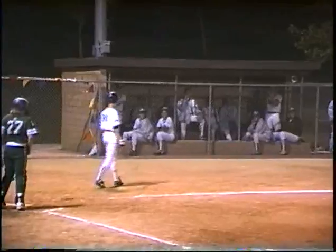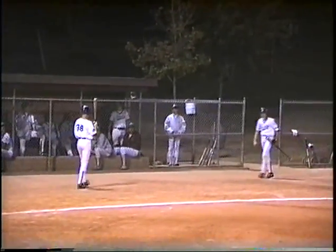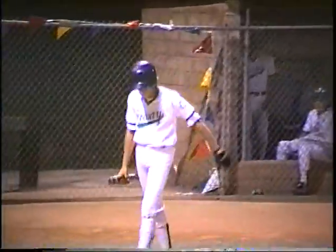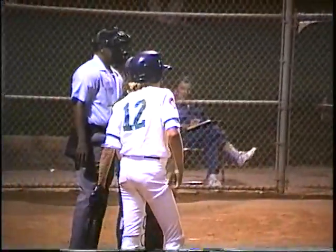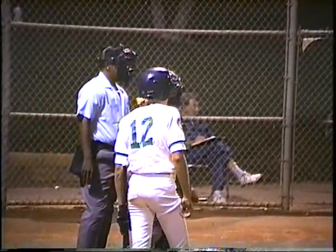Here's the 0-2 pitch. Fastball in there. Strike 3. Brad Titterton sits that batter down. Michael Butler. And this brings up the 3 batter, Andy Morales, second time. 1 out. Andy grounded to the shortstop his first time up.